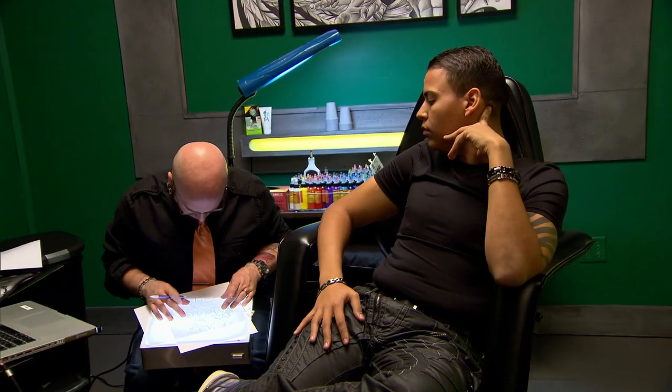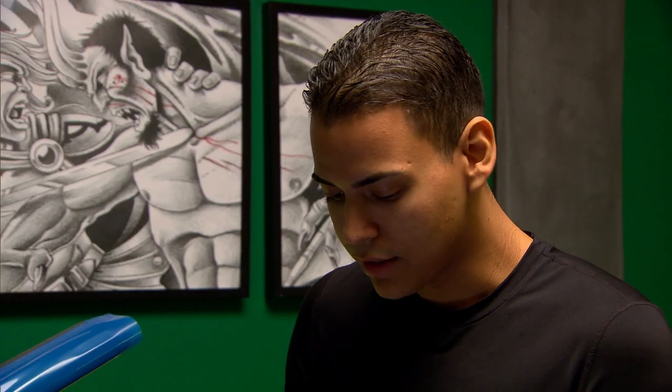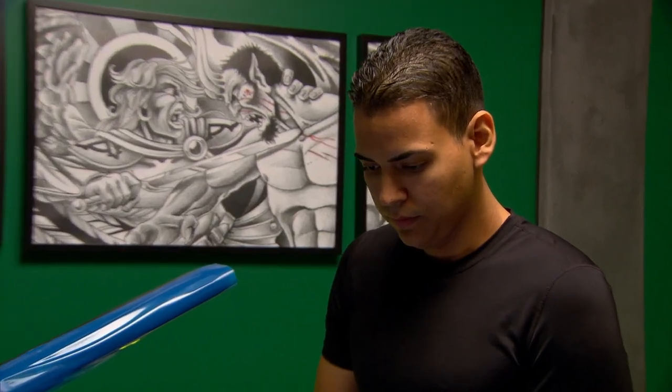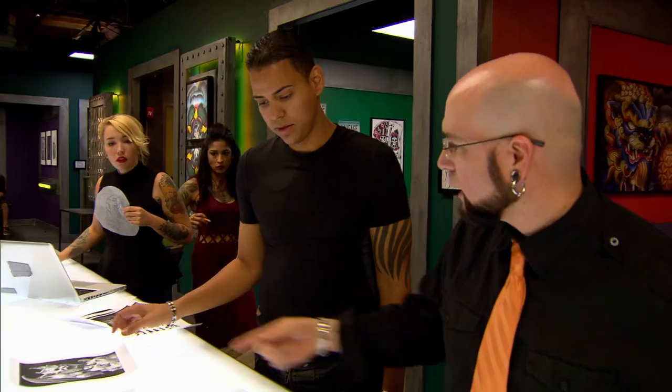Perfect. What are your thoughts, bro? This is not gonna work. I'm really disappointed because I really wanted that pillar. Just the pillar, or is it everything else too? My canvas doesn't want to work with me. This is not what we discussed at all. It is what we discussed. No, it's not. This is not the picture. Yeah, it is. No, it's not.